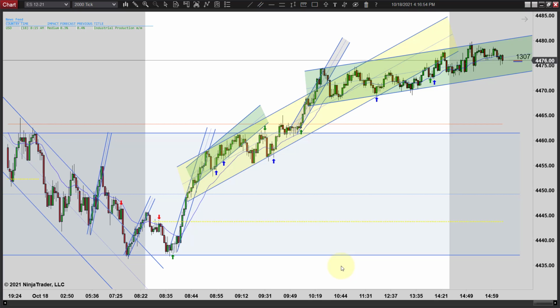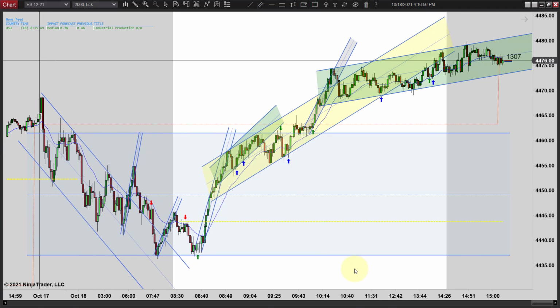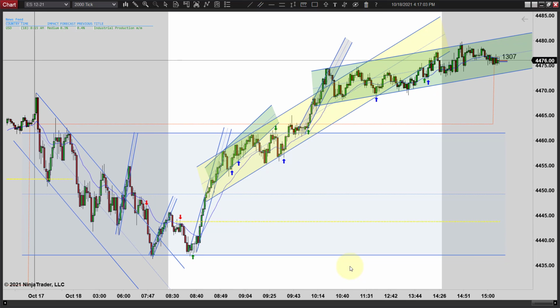Now, don't try to force runners and end up getting stopped out on your runners every time and never getting anything out of them, but don't underestimate the value of them either, because they do change your math considerably. So assuming you could catch a runner right here, and let's just assume you catch it, if you get out just in front of the highs up here, well, that's 21 points. I mean, it doesn't take many of those to really change your math.